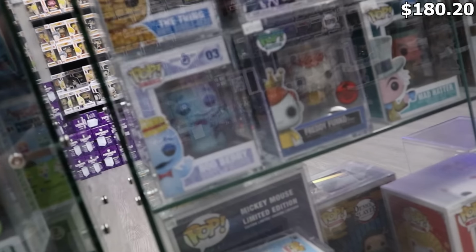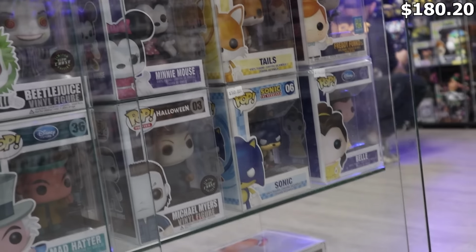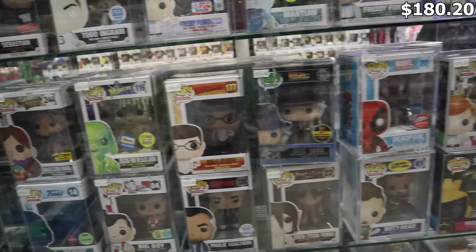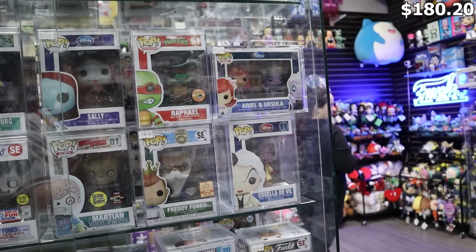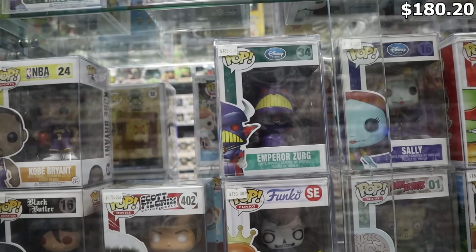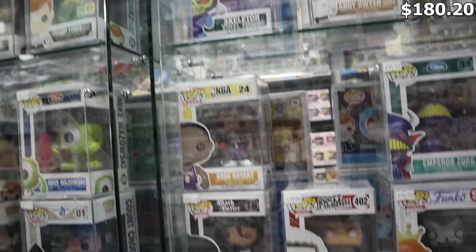Oh, the original Boo Berry is another one that I need. Original Sonic. Dude, they have all the heavy hitters that are on my list. It's insane. Oh, Gravity Falls right there. Doc from the Back to the Future Pop Digital series. Oh my goodness, Ursula. We have another Emperor Zurg. I wonder what the price difference is, because the other one I saw was cheaper. I wonder what the difference is between this one and the other one. I wonder if it's an older edition or something.